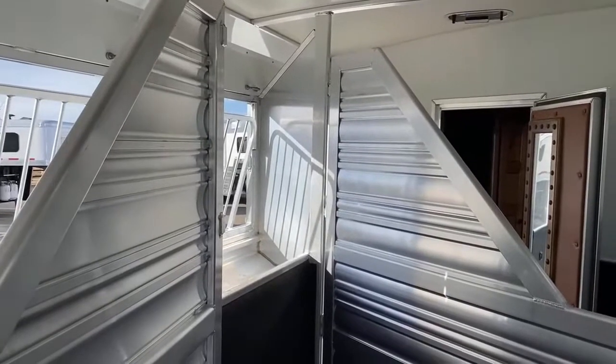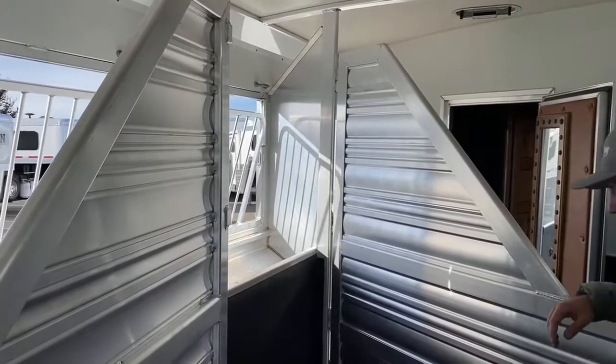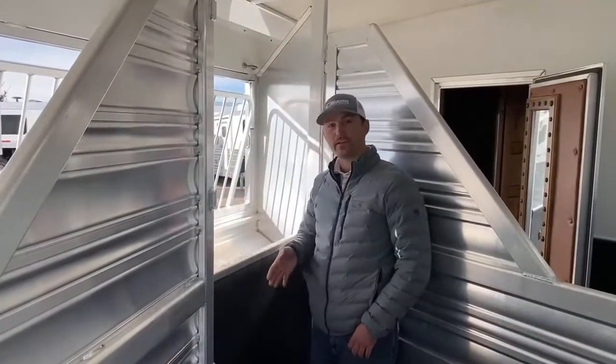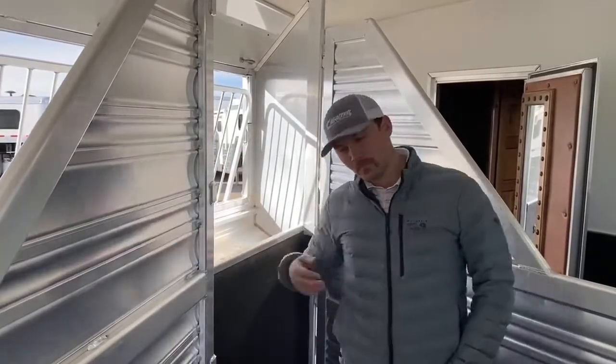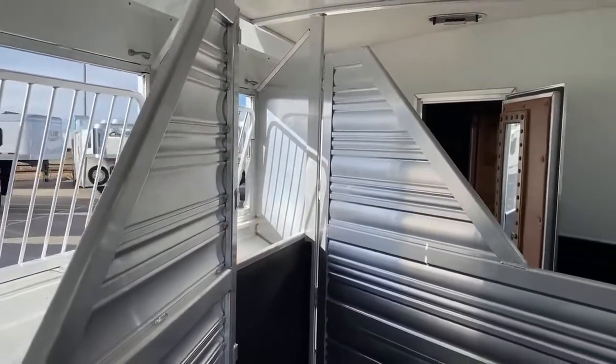One of the main things people are concerned with about mangers is you lose a lot of space inside your trailer because you're losing that 18 inches right here. But if you think about it, a horse's chest is only going to come to here. So really all you're losing is that chest space. So their head's going to be up where it'd normally be anyway. So you're really not, I mean, you're losing a little, but not as much as you'd normally think just taking away 18 inches out of this trailer.